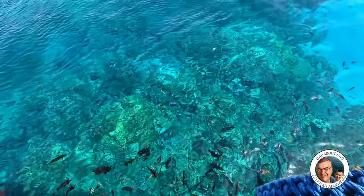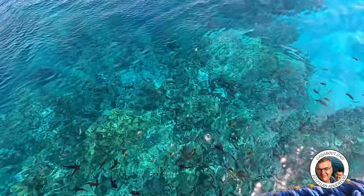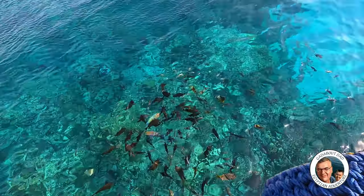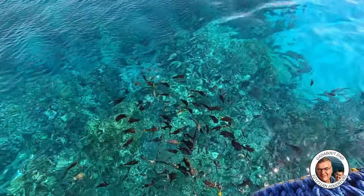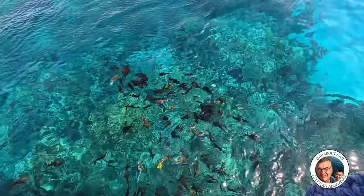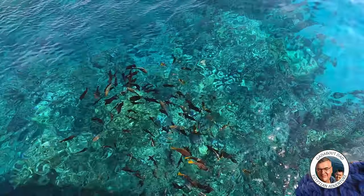So the snorkeling was great, Utopia Island was great. My only slight little moan would be that the price of the drinks was a little bit on the pricey side. Even for five star standards in Egypt, it's a lot of money. Hungry fish. Well, that was Utopia Island and snorkeling off the Red Sea.